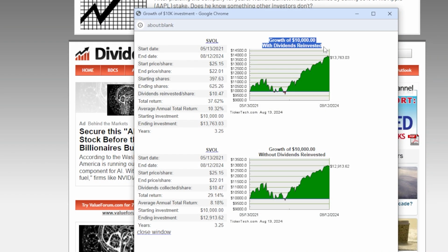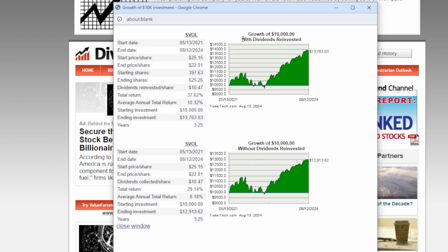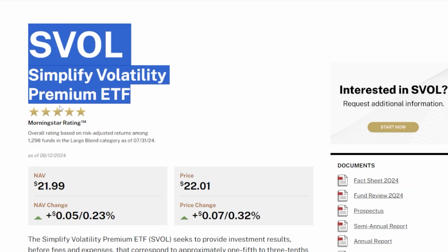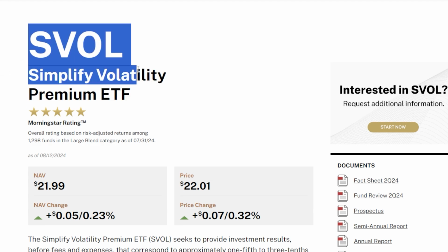But I think it's only fair to go through and see exactly what SVOL's total return has been since inception. If we were to look at a $10,000 investment into SVOL with dividends reinvested along the way, we're talking around a 10.32% average annual total return, which is massive, especially because you're getting access to such a high yield, or around 37% total. Even if you were to spend the dividends along the way and not reinvest them, we're still talking 8.18% on average and around a 29% total return. Again, you even have to give SVOL a little bit of benefit here because we just saw a massive jump in the VIX recently.